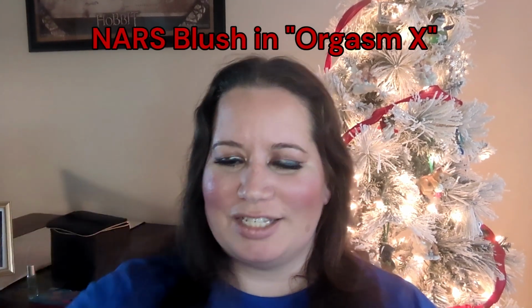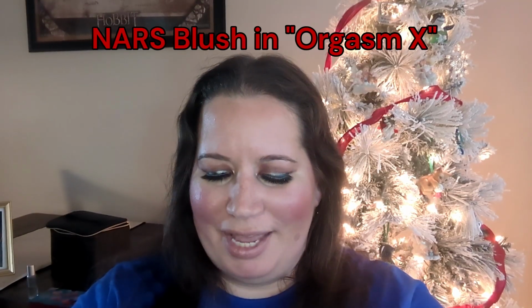A few months ago, I got the Four of Clubs, which was hit a pan. I knew I probably wouldn't really. This is the NARS blush in Orgasm X. It's a sample of it. I was trying to hit pan in this blush. I did not. I used it 23 times in this project. It had a prior use before I brought it in here. And so I'm probably at about 60 uses total on this blush.